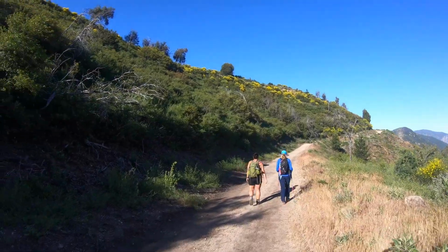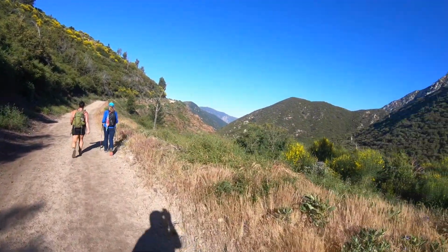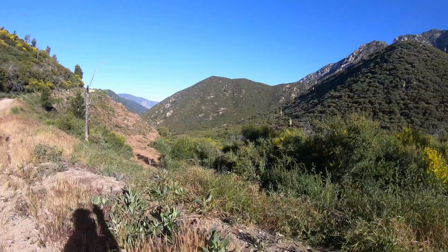Beautiful day in Southern California, not a cloud in the sky. So it is an absolutely gorgeous day to get out on a hike. And the temperature is ideal too. 55 degrees currently.